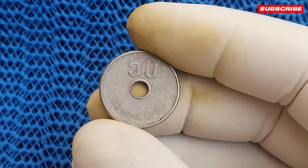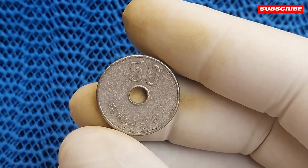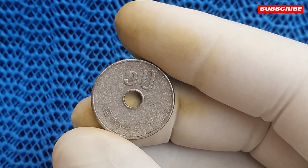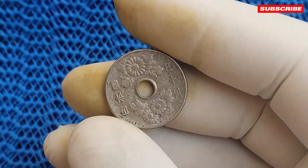However, in 1974, the Showa year 49 under Emperor Hirohito, an anomaly occurred. That year, a limited batch of 50 yen coins was struck without the customary mint mark, creating a subtle yet significant deviation from the standard coinage.